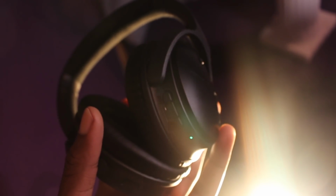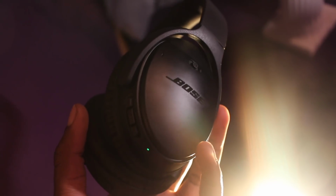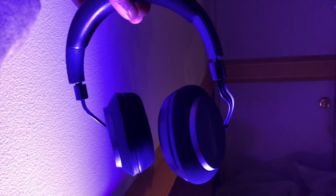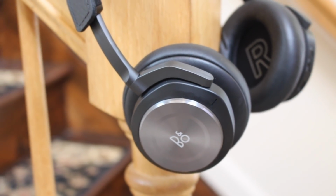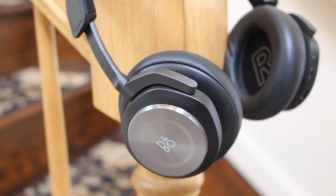I started out with the Bose QC35-2, tested out the Sony WH1000M2, moved on to the Bowers & Wilkins PX, and finally ended up here with the Bang & Olufsen. It has been an experience. First off, I must say that the Bang & Olufsen H9i is the all-around best I found from all of them.